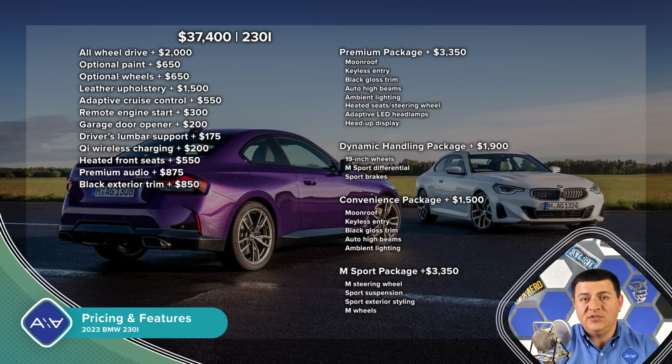First, I would get one of the optional paint colors because I would want something other than white. I would also skip the all-wheel drive option. I think the 230i is more fun rear-wheel drive. There's a convenience package available for $1,500 that gives you the moonroof, some slightly different trim inside, keyless access, auto high beams, and ambient lighting. I wouldn't get that option because I would get the premium package, which includes all of that and the adaptive LED steering headlights, heads-up display, heated seats and heated steering wheel, those are not standard, and the universal garage door opener, also oddly not standard.